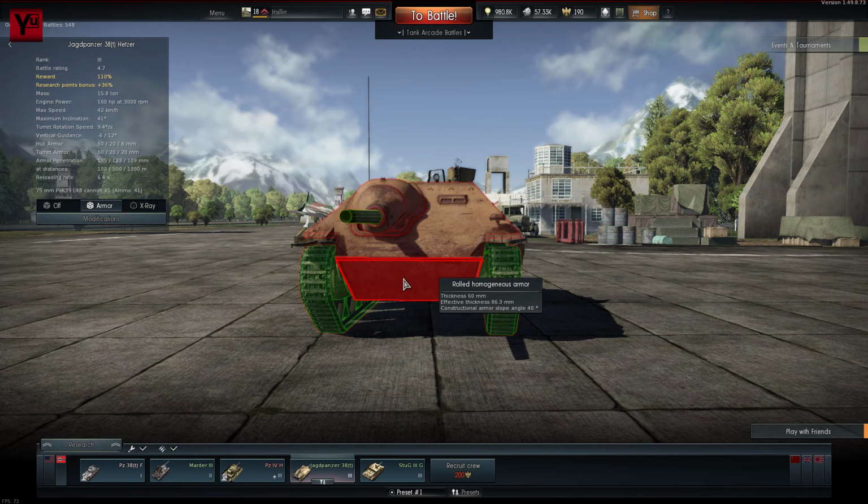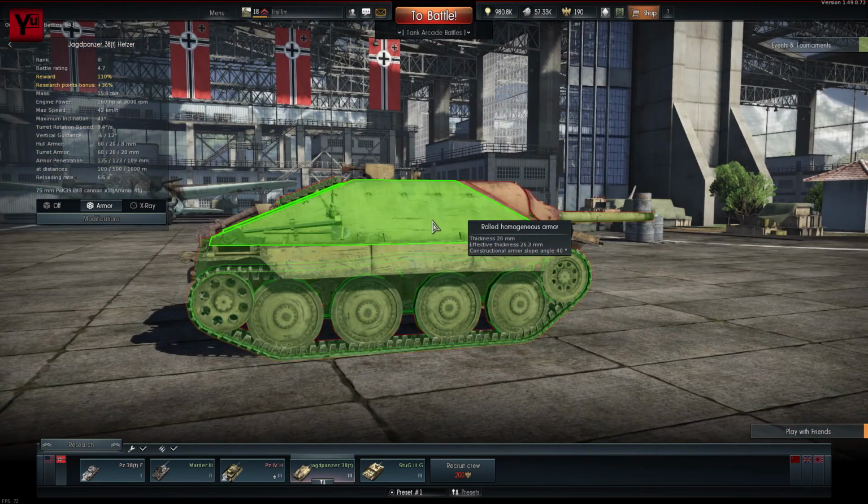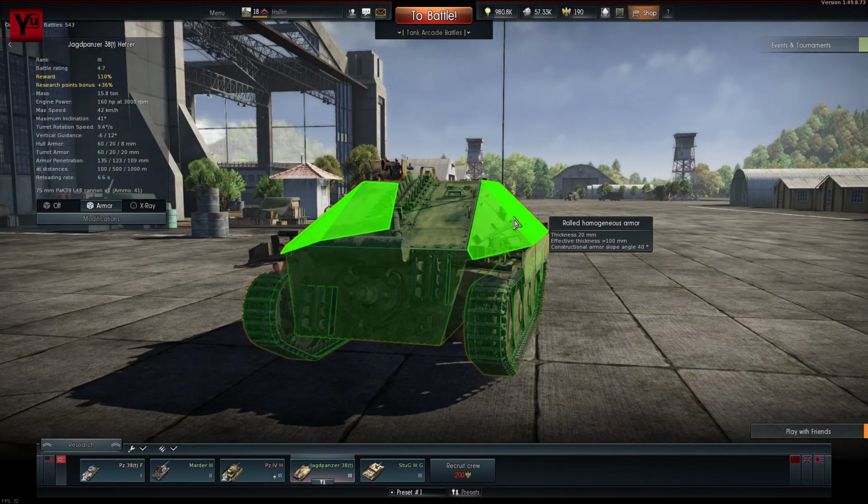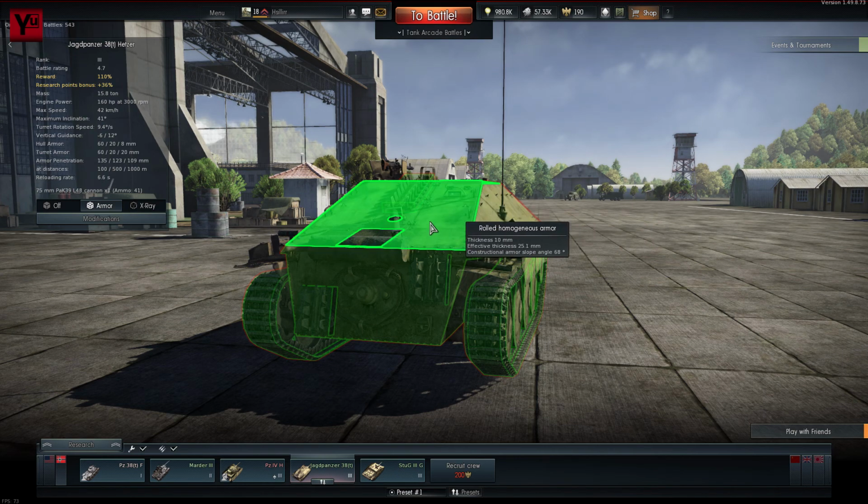On the lower glacis, it is 60mm at 40 degrees, not quite so good, but against a long-range shot from most anti-tank weapons, that will still give you a chance. The downside is that the flank armour sucks. 20mm straight steel on the lower sides, 20mm at 40 degrees on the upper side.